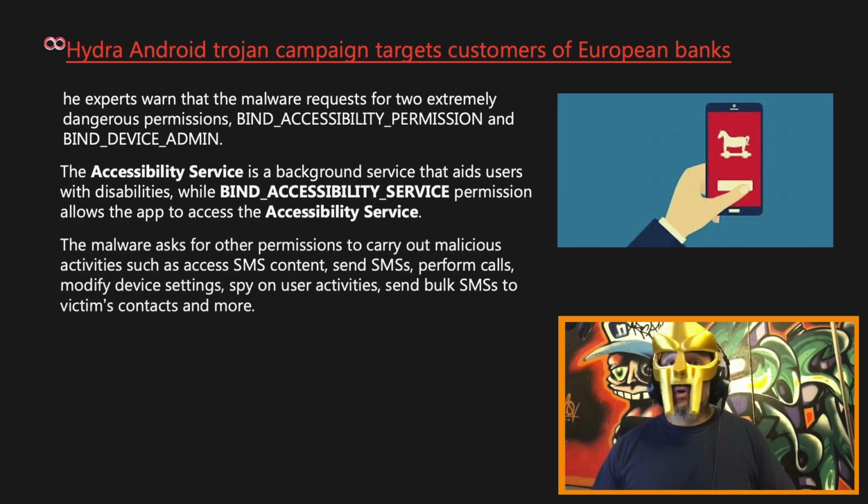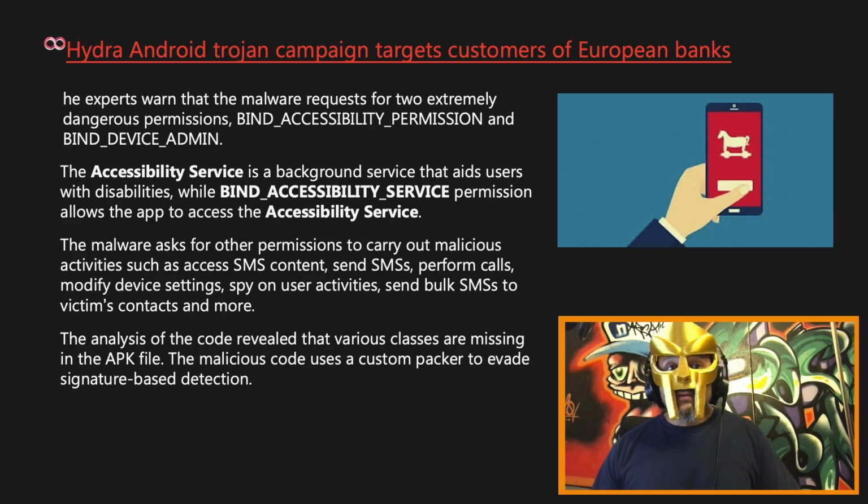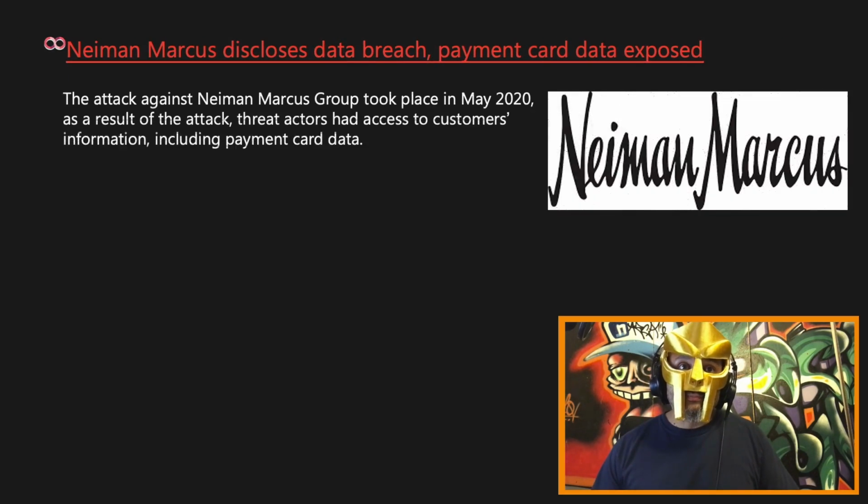The malware asks for other permissions to carry out malicious activities such as access to SMS content, sending SMSs, performing calls, modifying device settings, spying on user activities, sending bulk SMSs to victims' contacts, and more. The analysis of the code revealed that various classes are missing in the APK file. The malicious code uses a custom packer to evade signature-based detection.